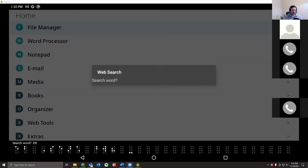Search word edit box. As Earl demonstrated before, I believe you demonstrated the web search. Control, Alt, and W will open up the web search dialog box. By default, it will use the search program in global options. That could be Google search, Wiktionary, or Wikipedia, depending on how you want to set it up. Exactly, that's exactly it.